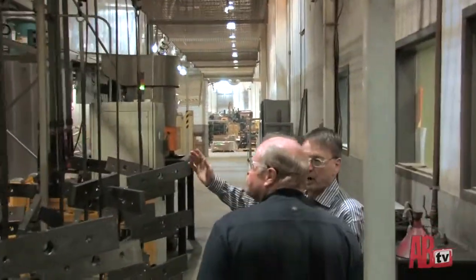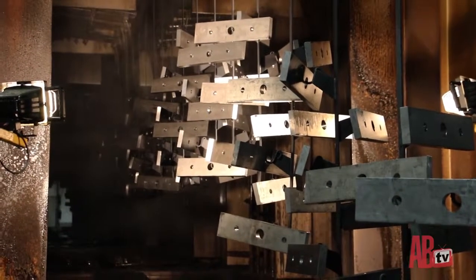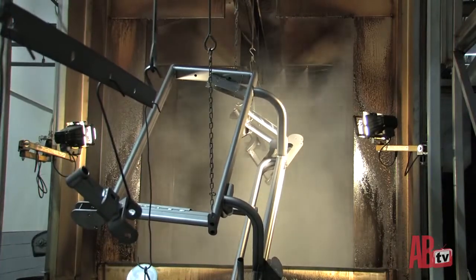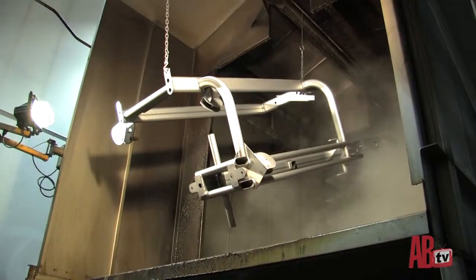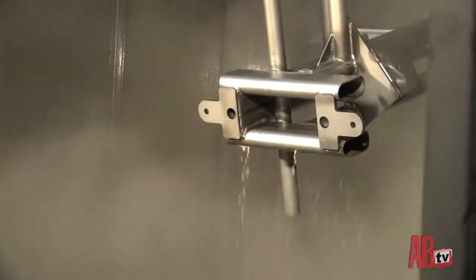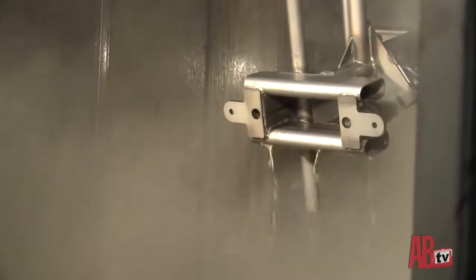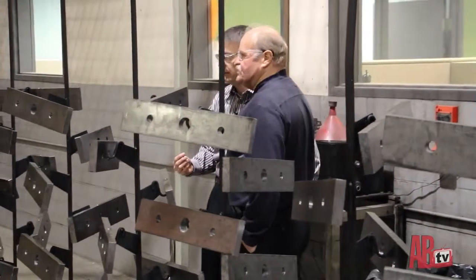Now this is where we're getting the parts extra clean. This is a 125-foot 7-stage wash system. As that product goes through, different cleaning and degreasing and rinsing operations are happening. In stage 5, we have an iron phosphate coating that goes on for rust protection. This system that you see is one of the nicest paint systems in southern Minnesota, and certainly one of the best in our industry, if not the best in our industry. I can see that.